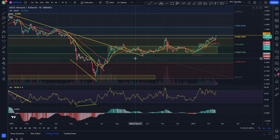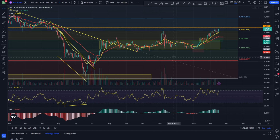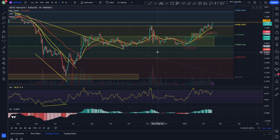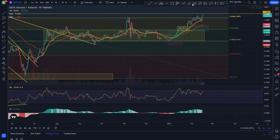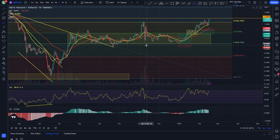We are just taking a quick look at Polygon here, and as we can see, it is looking really good, isn't it, to be honest. I've not looked at Polygon in a little while, but we can clearly see that some very nice levels have been broken here, and it's really cool that we are witnessing this. Finally starting to break away from this ranging area between the 0.38 and the 0.50 that we've been in for god knows how long now.